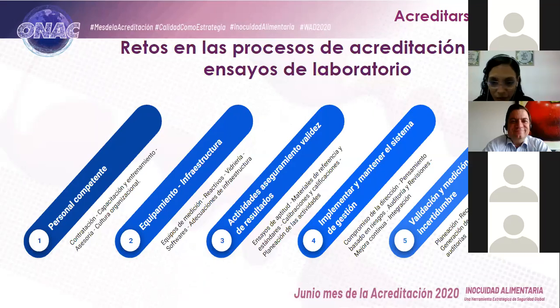And then we have to implement a management system that starts with the high management of the lab or the organization being convinced that this is something that will give us a plus, not only because we could open other markets, but at the same time because it brings us continuous improvement within the lab. It brings us to always try to keep mistakes to a minimum, and to think about risk and about prevention.